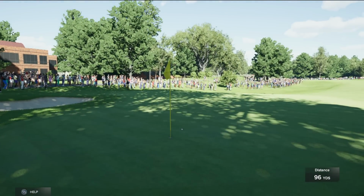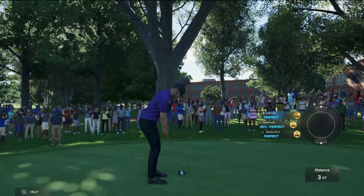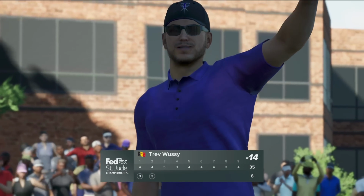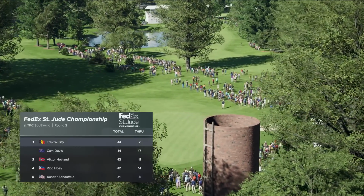That was an amazing approach, and now putting for birdie at number 2. 3 feet left. This for back-to-back birdies. After that hole, our featured player is making a move.